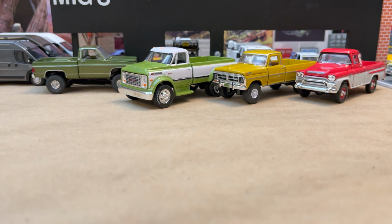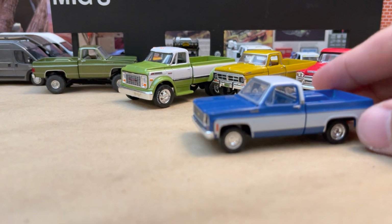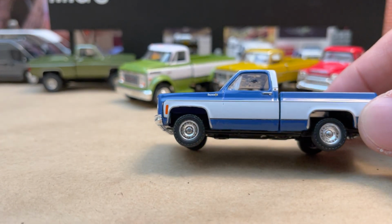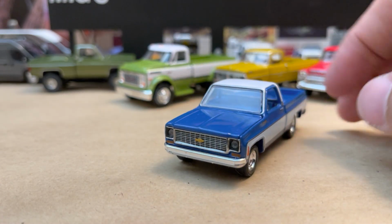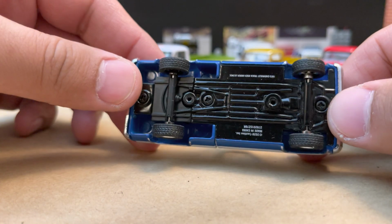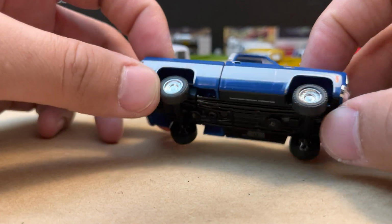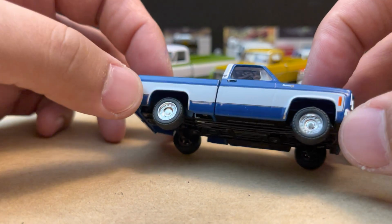All right, next we're going to look at a square body. And we've seen these before. I like this because it has flat blue. It's not metallic. A lot of them are metallic. So this is more factory looking. It's very nice. It was constructed well. I did swap out the tires for Greenlight tires. These are some of the nicer cast Greenlight tires that I've been saving.